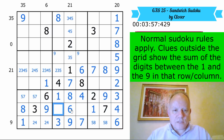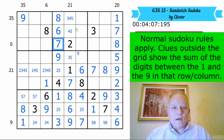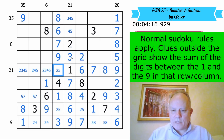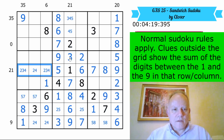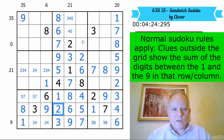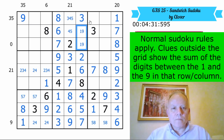9, 1. This is a 2-5 pair. That is a 2-5 pair in the column, so that's 9. 6 and 7 can be filled in. That is 2, 3, or 5. Not 5. In fact, that's not 5 either. Perfect. So 5 there. 2, 6. That's fixed. This pair we get 1, 3, 9 at the top. But in fact, we know that the top cell is the 3 because it can't be 1 or 9.